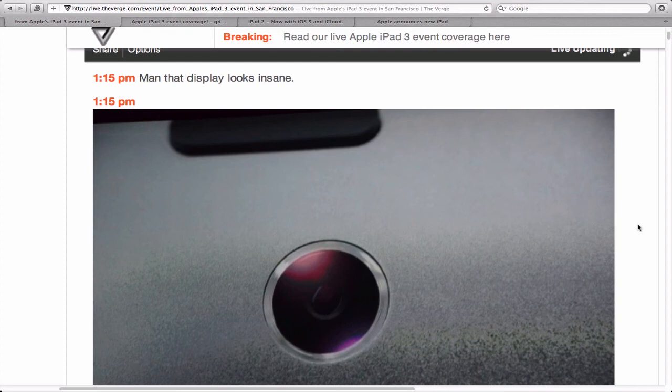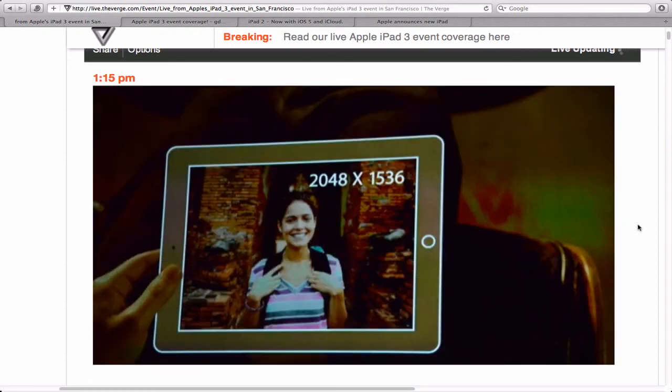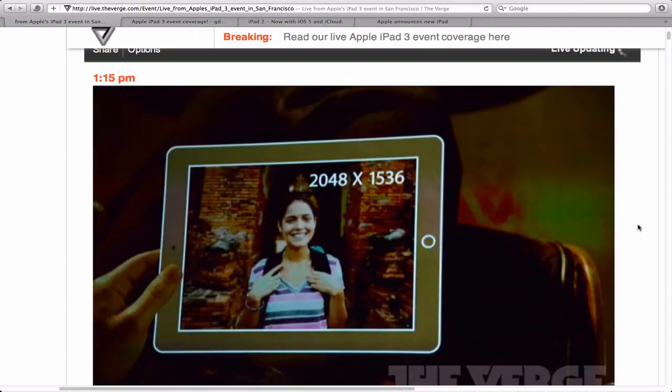The display is what's insane. Exactly, 2048 by 1536. I didn't even know that was possible in a 9.7-inch screen. To put that into perspective, the Apple Cinema Display, when did that come out? 2003, thereabouts. This thing blows that out of the water. It's more pixels packed into a smaller space.